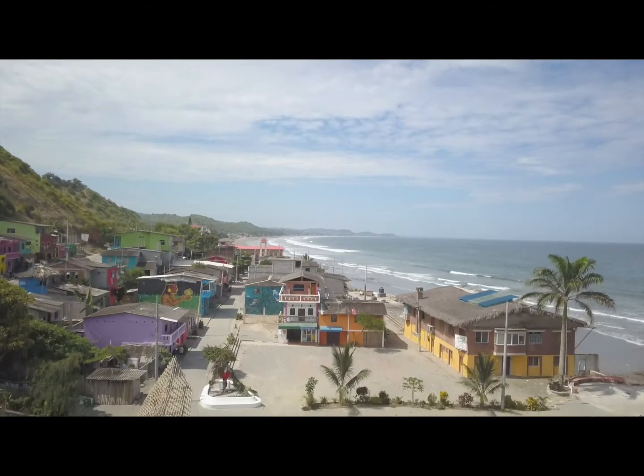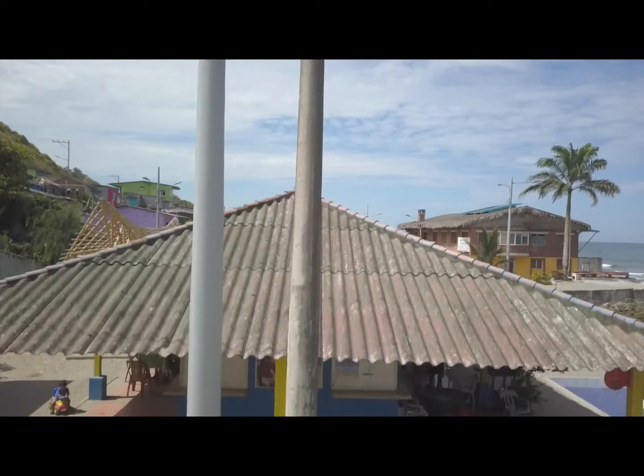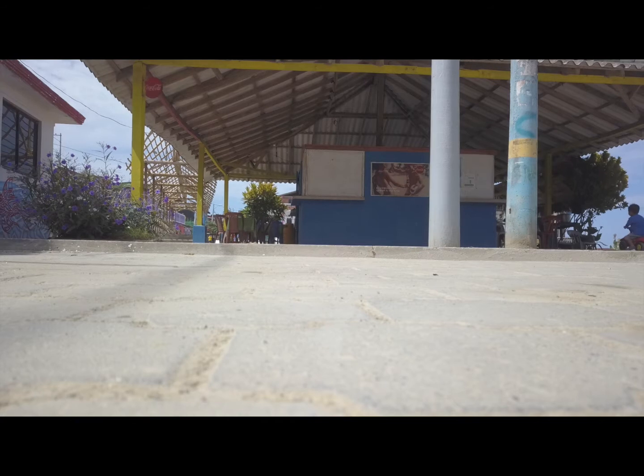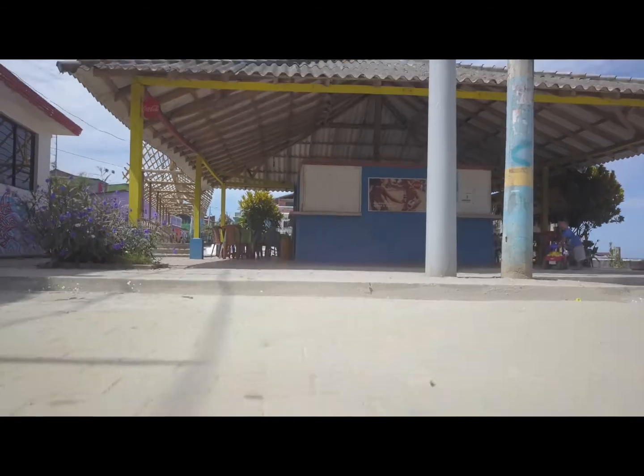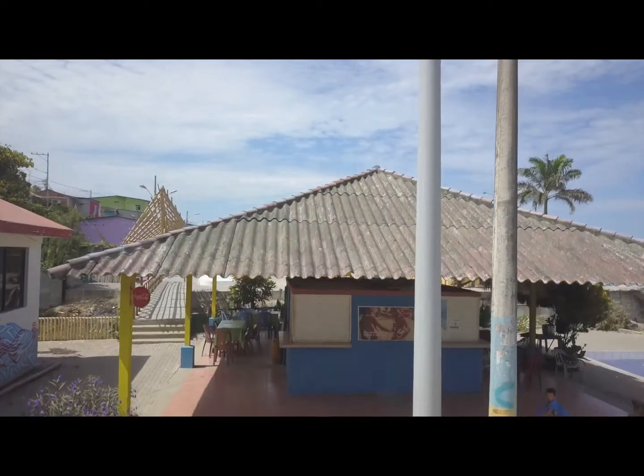The drone's battery lasts about 23 minutes, so we're going to go ahead and land right in front of the food court here, and we will replace the battery and take off again. Okay, we've recharged our batteries, and now we're ready to go again.